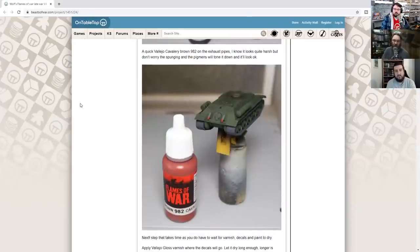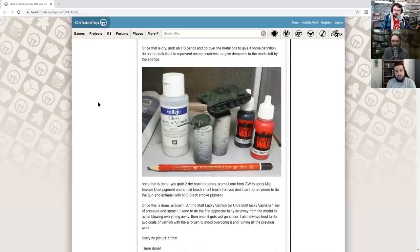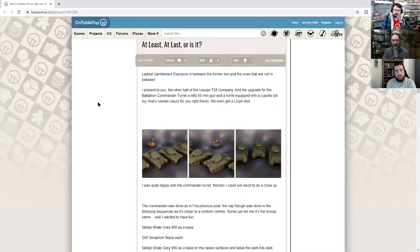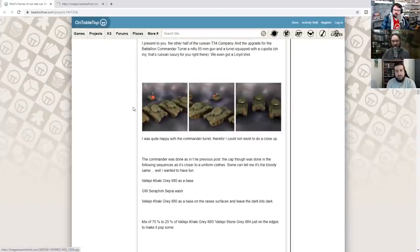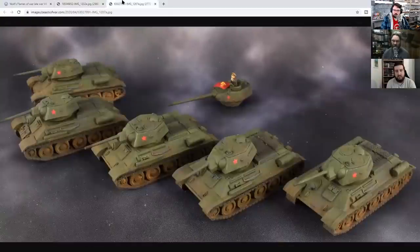So even if you haven't really done armor before in this scale, this could still be applied to 28 mil figures, because there's nothing in this that is solely or uniquely smaller scaled. And as you can see from the Russians there, the end result he's got is absolutely sensational. And he does start with the Zenith primer and then works his way through.